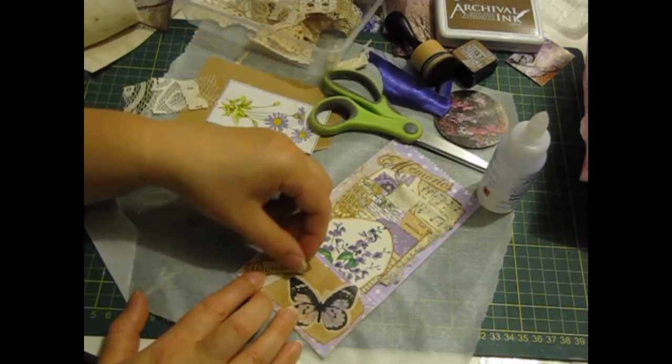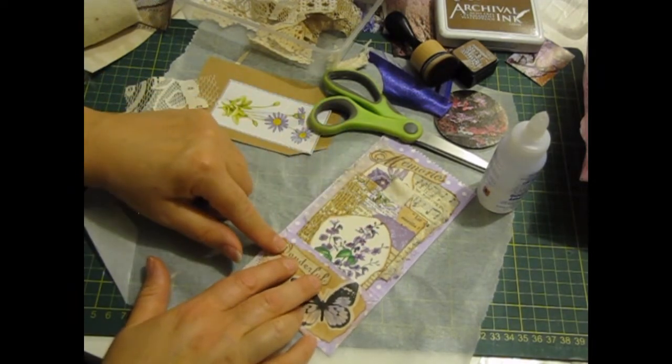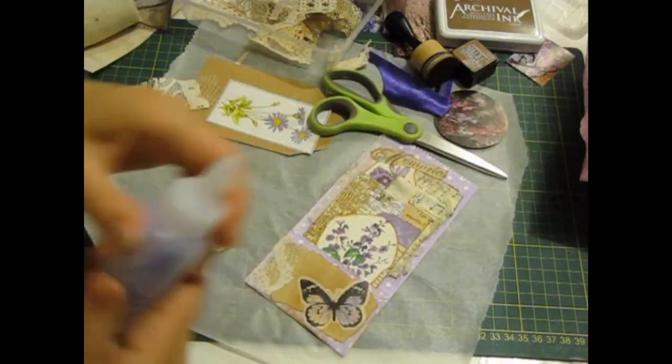Could put it up that way too for a bit of difference. It does fit nicely there. Let's just whack it there.